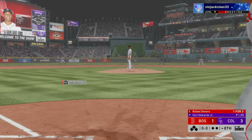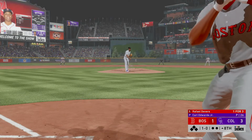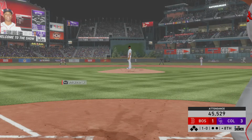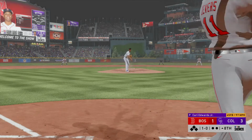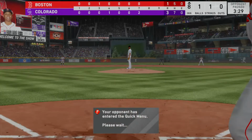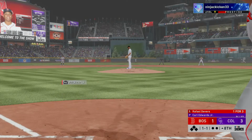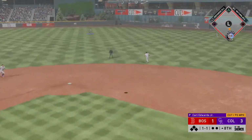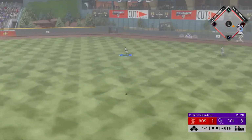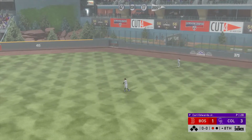Standing in, Rafael Devers. He'll have the first crack at it here as we start inning number 8. And he'll start the inning with a pitch that misses off the plate. It's ball 1. And it's fouled away. The 1-1. Pulled toward right center field. Tapia is there, and he has it for the first out.